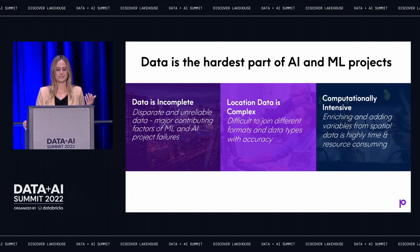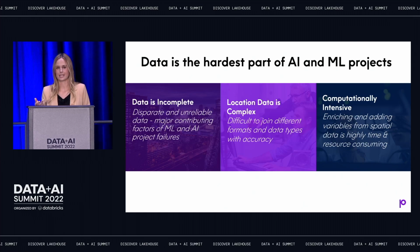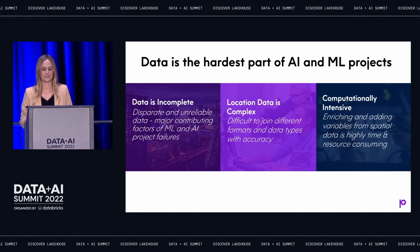On top of that, this desire to include location is causing issues because location data is incredibly complex. It's not that easy to just extract attributes from a spatial data set and join them to location data or address data. It's computationally intensive, and at this time, it does require specialized skills. So we're seeing folks all over the board dealing with tons of project failures, and the biggest problem that we're seeing is a lot of people don't want to get started at all. They just see it as this huge roadblock, and they scrap the projects altogether. And so we want to help enable and accelerate this process.